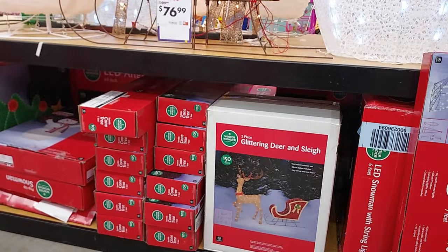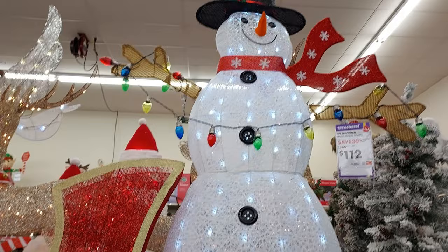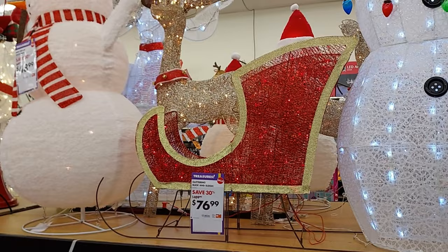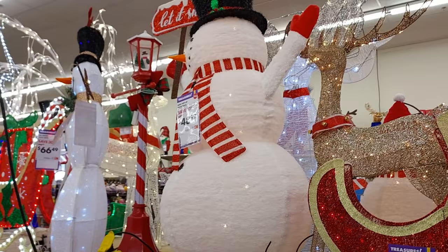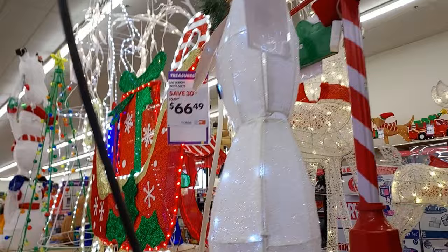And they had all these big outside pieces. That snowman was $112. Now, this stuff is a little pricey, but it's very pretty. It would look really good in your yard if you wanted to get some things to decorate. I thought that snowman there wasn't too bad, $48. He's a little bit smaller than the other one. But, you know, just all different kinds of prices. That was a pretty sleigh. But I just love all the sparkly lights.